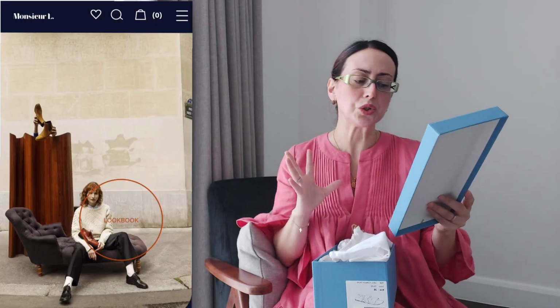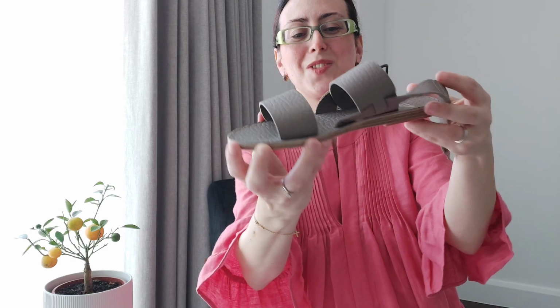So this is actually a pair of shoes in collaboration with Monsieur L. I think it's a French designer. I didn't know of this collaboration, in all honesty. I was browsing on matches.com. I love the color of the leather. You're gonna die when I show you. Oh my god. And they smell of leather, obviously, but they smell so good.